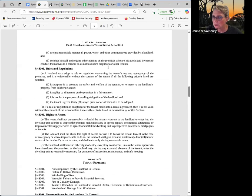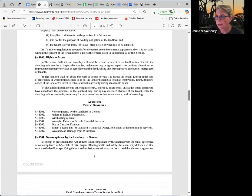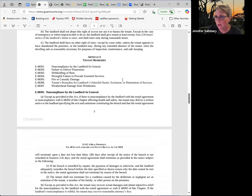Rules and regulations, right to access. Landlord shall give at least 24 hours notice to enter and enter only during reasonable hours. It says reasonable, it doesn't actually give you hours. That's just fine. And the landlord cannot abuse that. You can't harass tenants and you can't just go in there.